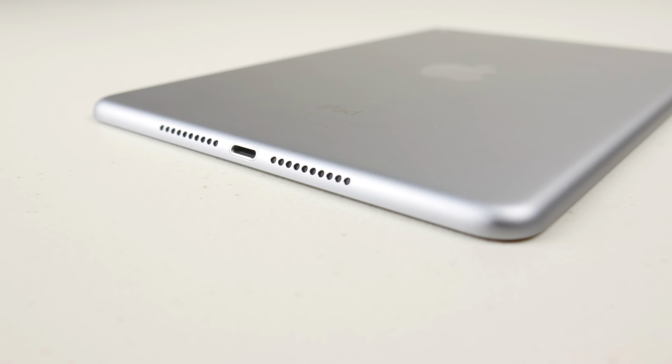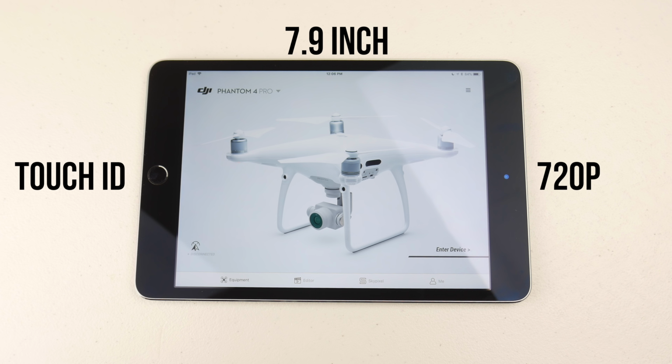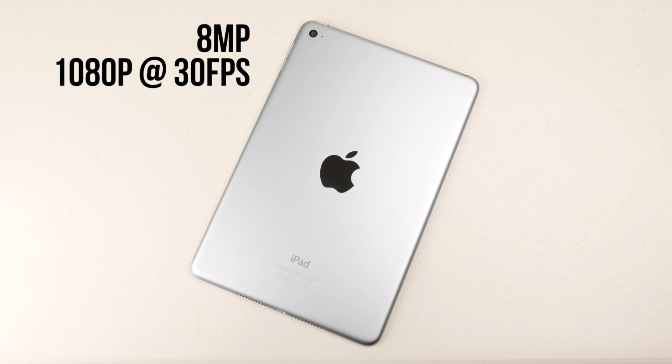The specs on the iPad Mini 4 are really nothing to be blown away by. With a 7.9-inch display, a Touch ID sensor, and a 720p FaceTime camera on the front, it's pretty much standard for anything that came out in 2018. On the back is an 8-megapixel camera that records video in 1080p, so while it gets the job done, I don't think many people will use their iPad as their primary shooter.